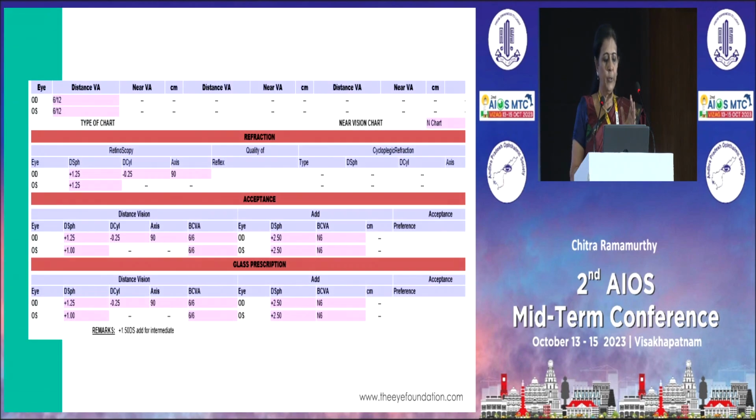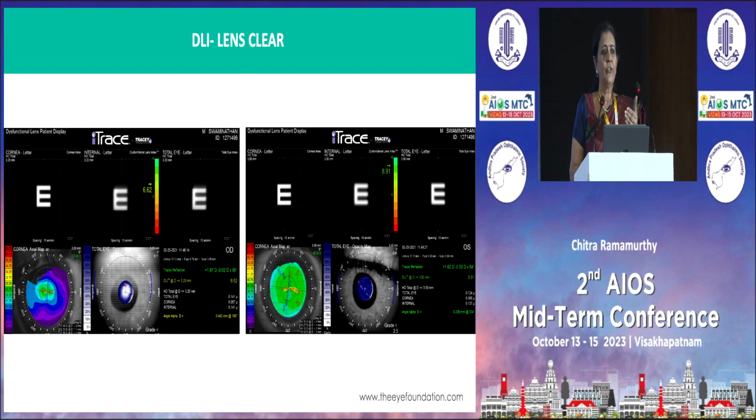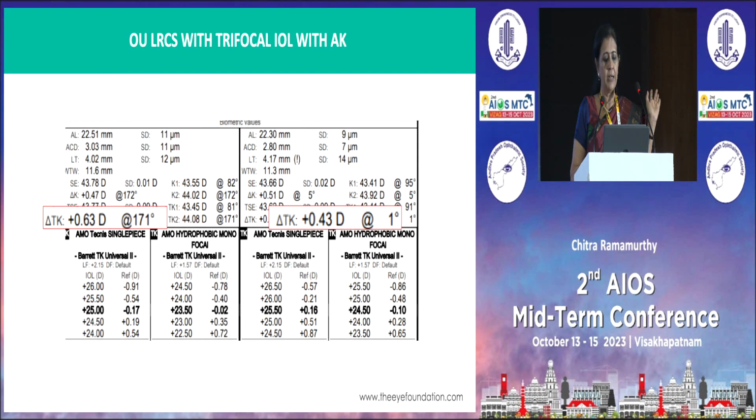So in a presbyope, what you can see is it's a small amount of presbyopia, but he wants to get rid of his reading glasses. And if you have access to Eyetrace, it gives you a lens dysfunction index. If it's from 0 to 10 and it's less than 5, it tells you that there is a problem in the contrast sensitivity, the aberrations, the pupil dynamics are affected. And these are the reasons why this patient is coming back to you, and you could do well treating these eyes. And this was a patient who had a small amount of astigmatism in his eye.